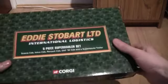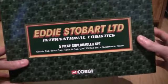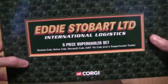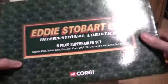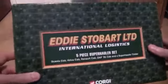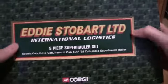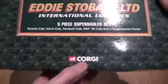So as you can see today, we have the Corgi Eddie Stobart International Logistics 5-piece Superhauler set. So this includes a Scania cab, a Volvo cab, a Renault cab, DAF 95 cab and a Superhauler trailer in International Logistics livery. So as you can see, the box is all in green with Stobart S's going all the way around the front, and the Eddie Stobart wording in the centre. As we can see, it is by Corgi.